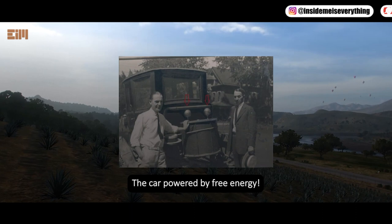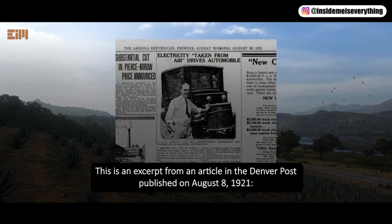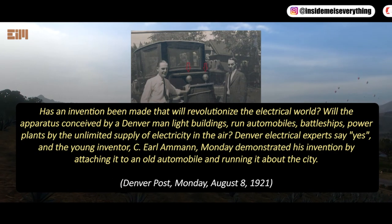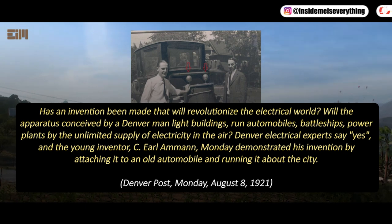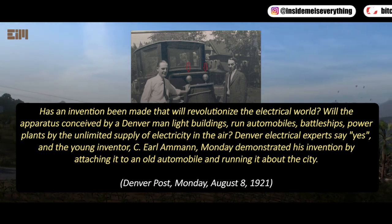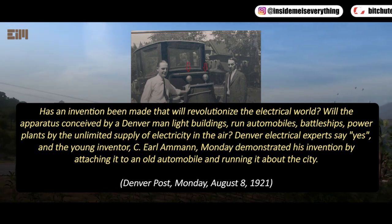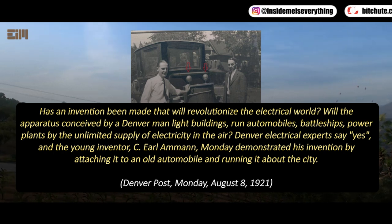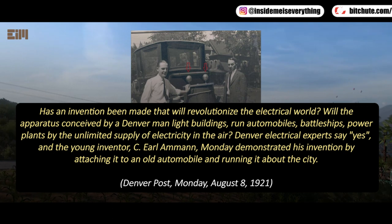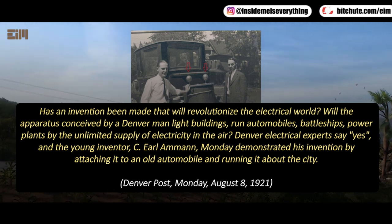The car powered by free energy. This is an excerpt from an article in the Denver Post published on August 8, 1921. Has an invention been made that will revolutionize the electrical world? Will the apparatus conceived by a Denver man light buildings, run automobiles, battleships, power plants by the unlimited supply of electricity in the air? Denver electrical experts say yes, and the young inventor, C.R. Lamman, Monday demonstrated his invention by attaching it to an old automobile and running it about the city.